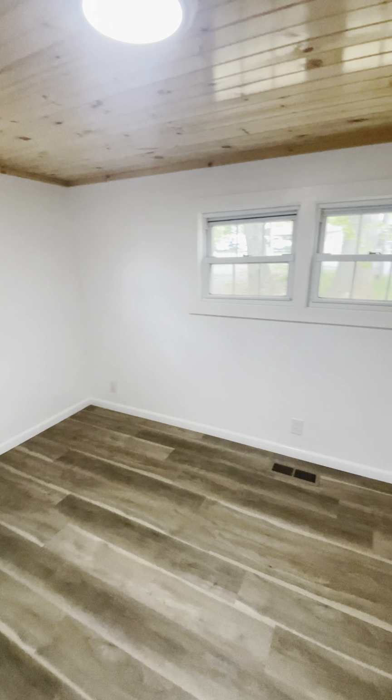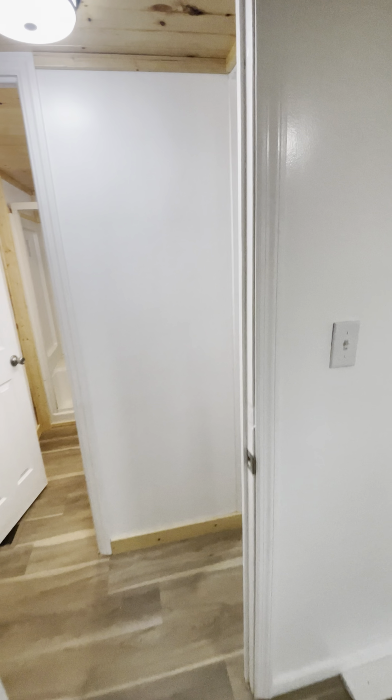It's bedroom number 1. Got a little closet. This door just goes out to the back side of the house.